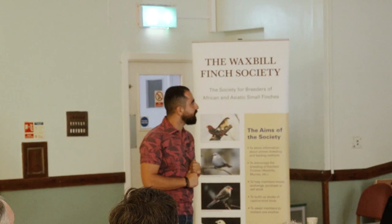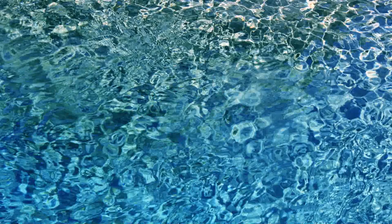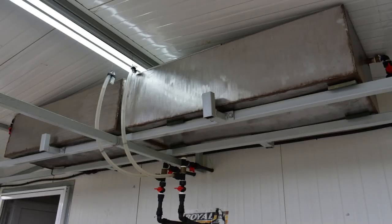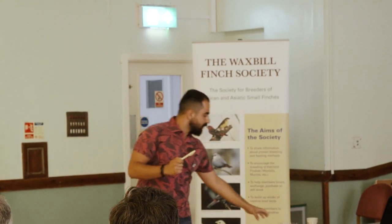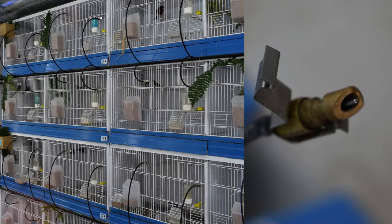For watering. Not something special here, I have made a watering system, lots of you have seen it. There are two tanks above the roof of the breeding room. It's 150 liters each. Each tank runs a main pipe inside the breeding room, and from that main pipe go smaller pipes to the cages. These ones. And they have droppers for the birds. I use it for 1.5 years now, I'm not satisfied.